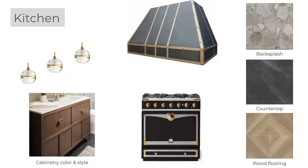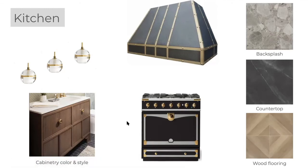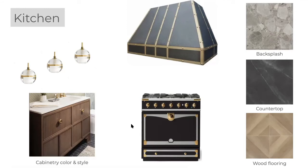We have a U-shaped kitchen, and so two of the peninsulas are going to be bars. I thought that something more dainty would be a great way to keep this floor plan very open while also giving in some texture. And then for the cabinetry, I really wanted something that was between modern and traditional. So I thought this inset cabinetry was beautiful. I thought it was simple, but also gave a little bit of texture and character. So I thought that was really beautiful.